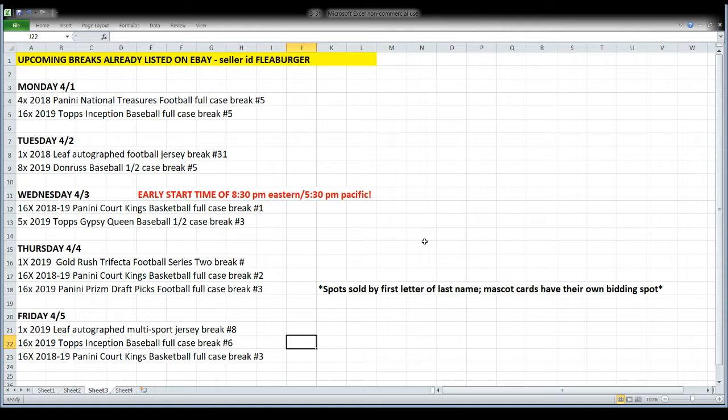Another case of Court Kings will be on Thursday night, and another case of Prism Draft Picks football. On Friday, we'll open a Leaf multi-sport jersey. I think that's the last one of those that I have. A 6th case of Inception Baseball and a 3rd case of Court Kings basketball.